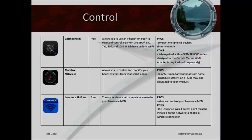So if your budget doesn't allow you to have two chart plotters, lower or upper helm, you could have an upper helm chart plotter and then an iPad at the lower helm, that you're normally not at, and leave it there, and you can see whatever's up there. So not bad, and it was free. So it's a no-brainer if you had an iPad.